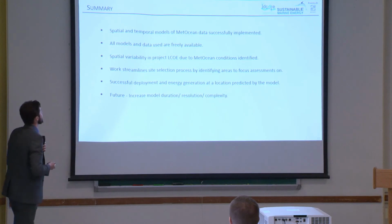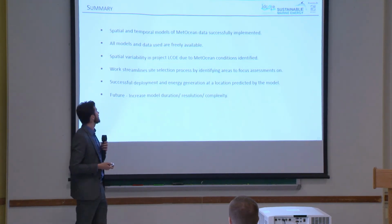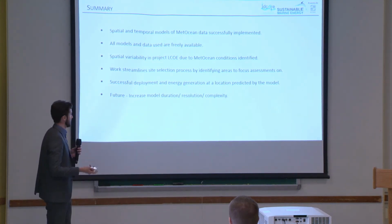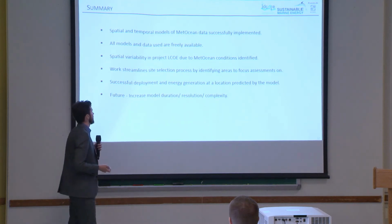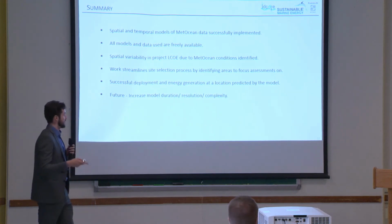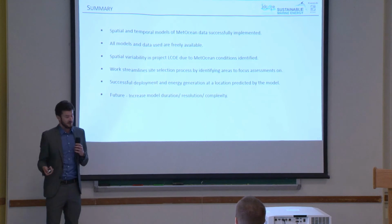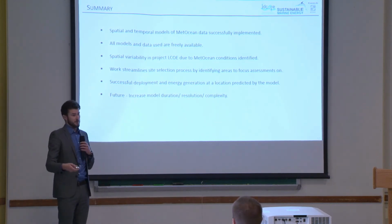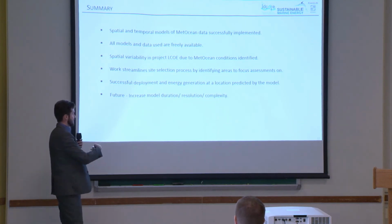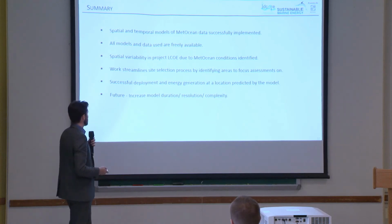So, in summary then, spatial and temporal models of meta-ocean data have been successfully implemented. All the models and data used are freely available, so easily recreatable, easily usable. Spatial variability in the project LCOE due to meta-ocean conditions was identified. And this work really streamlines the site selection process by identifying areas to focus on with a more holistic view. Based on this work, we had a successful deployment, and energy generation at the location was predicted by the model.